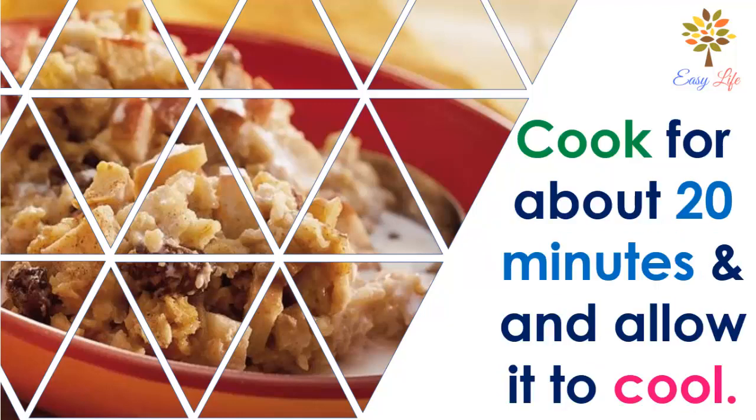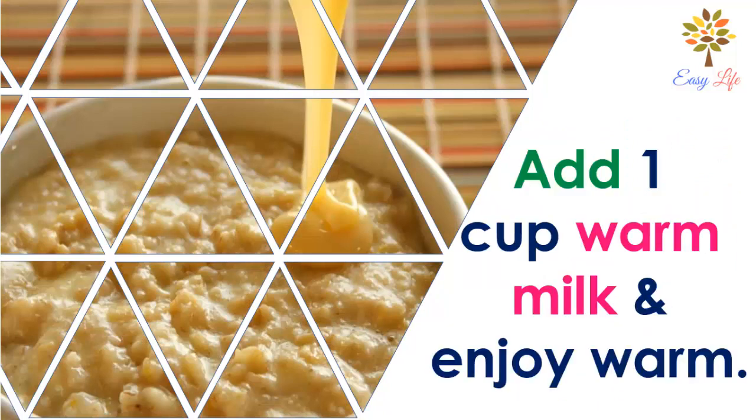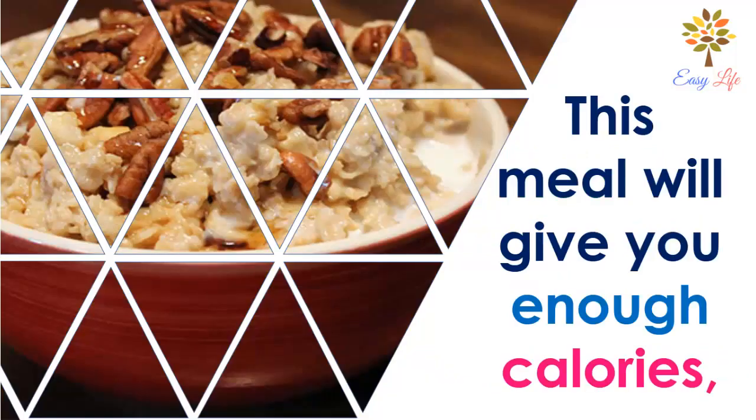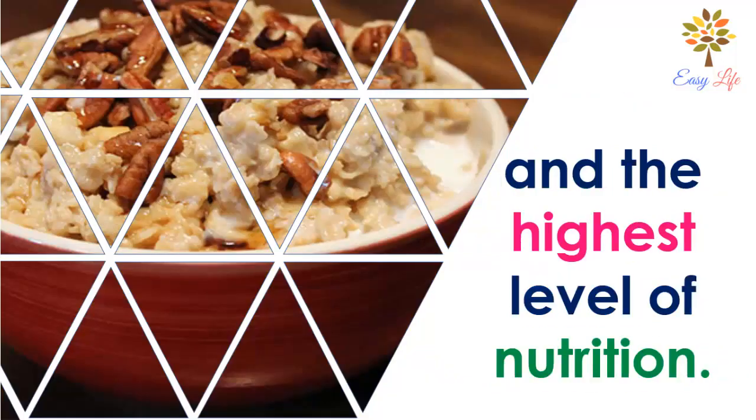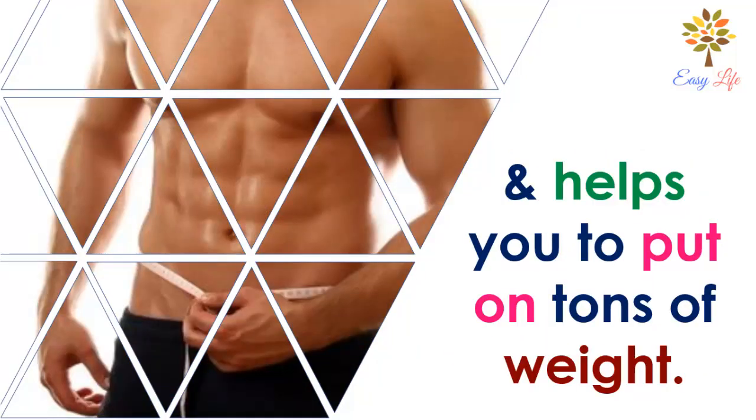Cook for about 20 minutes and allow it to cool. And your meal is ready. Add 1 cup warm milk and enjoy warm. This meal will give you enough calories and the highest level of nutrition. This is very delicious and it helps to put on tons of weight.